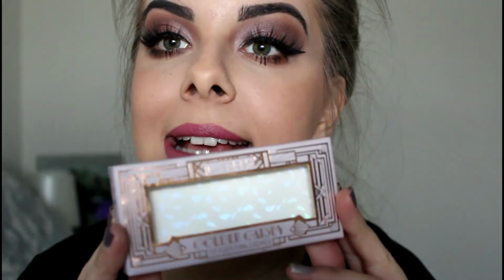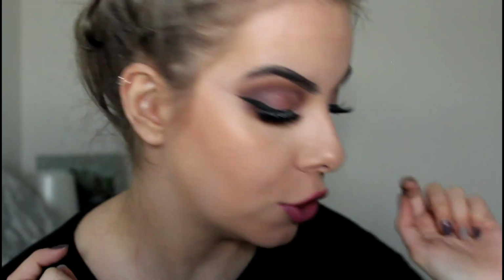Okay, so I've got lashes on. So I've put on the LA Splash Golden Gatsby lashes. And I've got this Makeup Revolution lipstick. And that is in the colour Crush. So Makeup Revolution Amazing Lipstick in the colour Crush. Now to give it a bit more shine, I'm going to go in with the Makeup Revolution lip topper in Rose Quartz. So I'm going to go in with that.